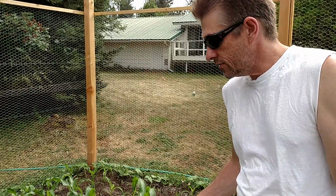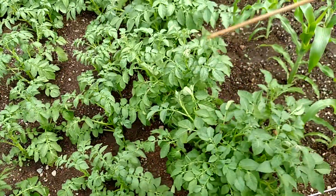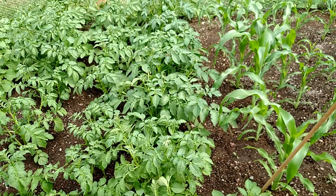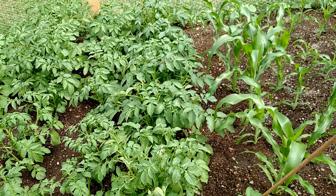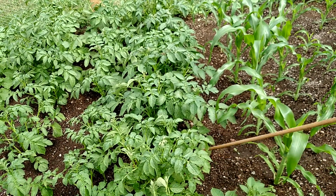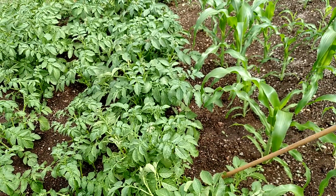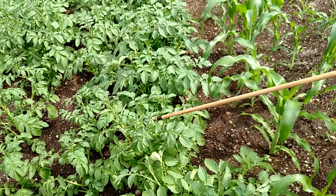This is my potato patch. Growing nicely. I was a little worried because in the raised beds I bought all that soil. This is just the soil that was in the ground, and I put some manure in it and some perlite and some fertilizer, and I was kind of worried because this ground is harder and these potatoes have to grow in that. Look, they're starting to flower.